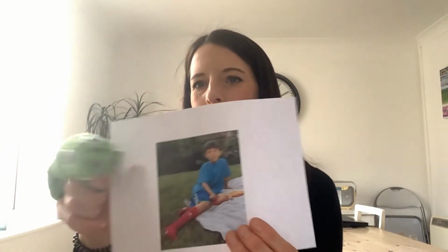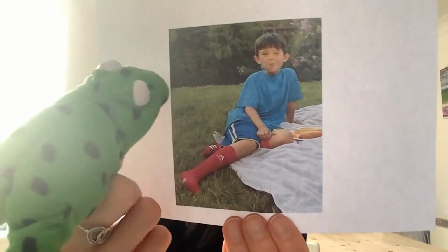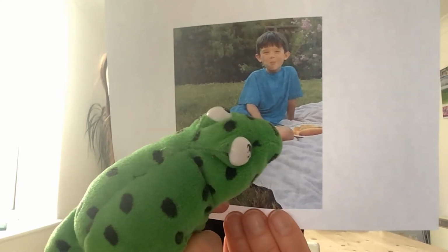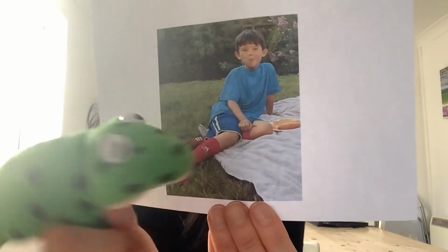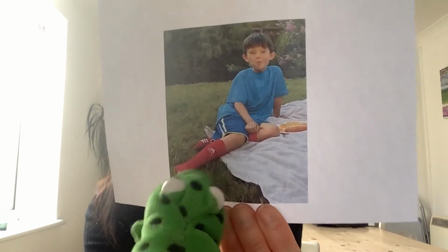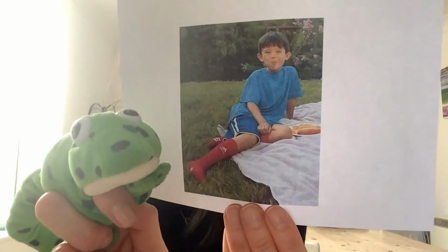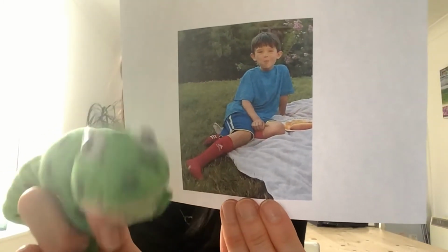You got another photograph. Oh, look, Fred saw a little boy on his walk. What was he doing, Fred? Oh, he's having a picnic. And what's the little boy wearing? He's wearing a blue football kit. And what colour socks is he wearing? He's wearing red socks. Yeah, do you think he'd been playing football? He had. What a good photo. Thanks, Fred.